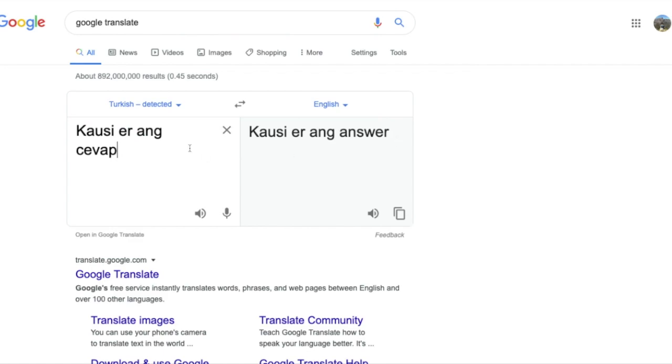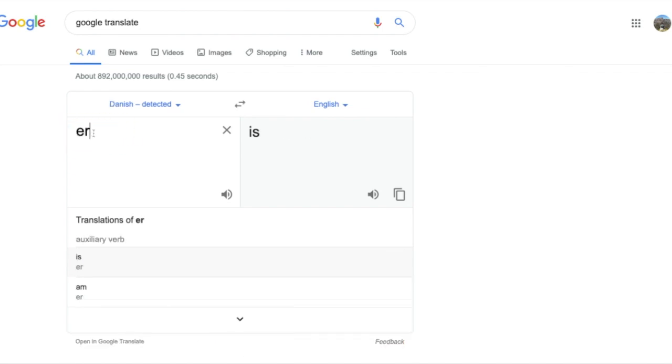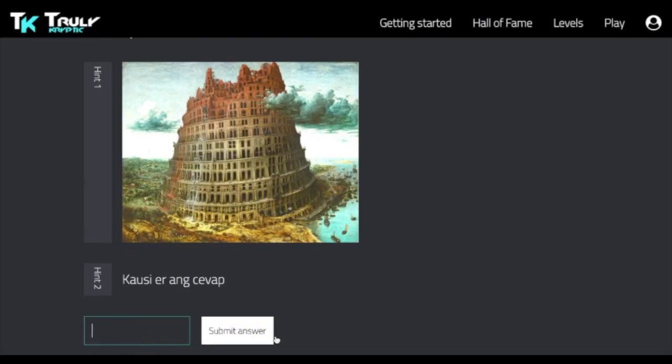But doing so, only one word appeared in English. This said to me that either Google Translate wasn't working, or all the words were in different languages. In searching the rest of the words, I was able to decipher underneath it saying season is the answer.